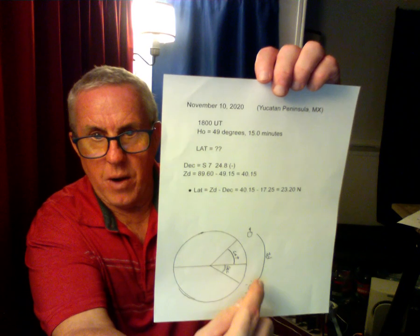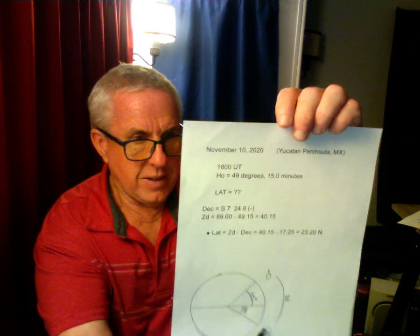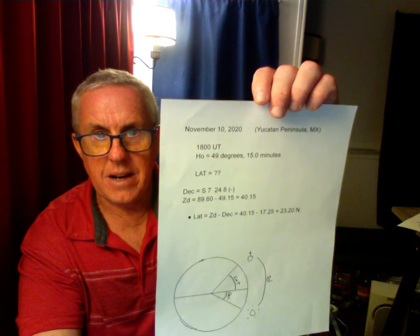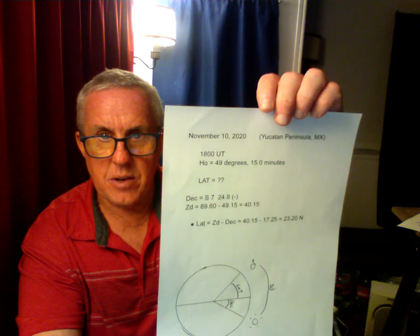So then you can diagram it, and the declination is the equator down to the sun. Zenith distance over here is sun to the boat. I'm going the wrong way. Sun to the boat. We want this piece in here. We want the latitude. So it's going to be the zenith distance minus the declination that will give us our latitude. So we just plug in the numbers. Zenith distance was 40 degrees 45 minutes minus south 17 degrees, I'm sorry, I said 7, that's the problem. Minus south 17 degrees 25 minutes, I rounded up to 25. So that gives us our latitude of 23 degrees 20 minutes.